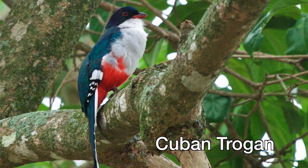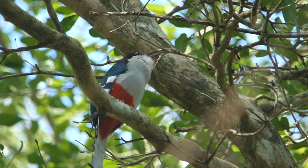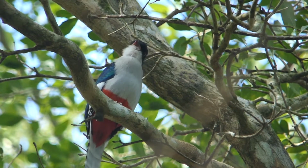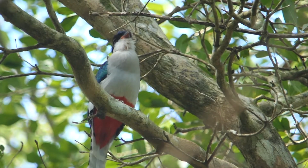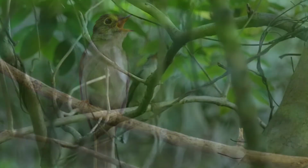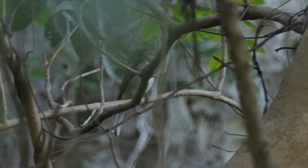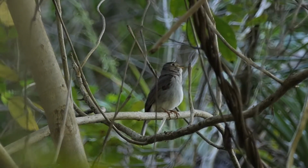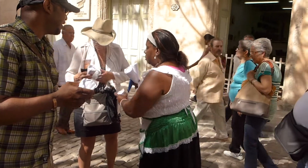The national bird is the Cuban trogon, which has the colors of the Cuban flag and a very interesting tropical call. Another bird known for its singing is the Cuban solitaire. But not to be outdone by the birds is the beautiful call of this Havana street vendor.